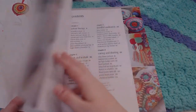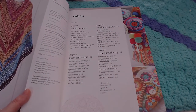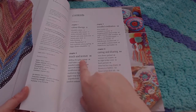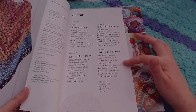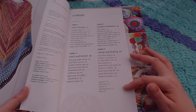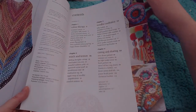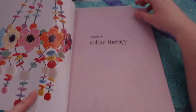And then a few more patterns. Now, of course, this one is set out very similar to the last one, in chapters. Our first chapter is called Colour Therapy. Our second is A Touch and Texture. The third is A Mindful Meditation. And then our fourth is Caring and Sharing. And then, of course, at the end of the book, you have techniques, abbreviations, suppliers, acknowledgements and our index. So let's turn over to the very first page, which is Colour Therapy.